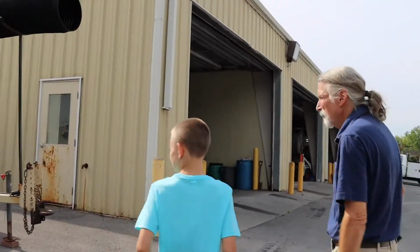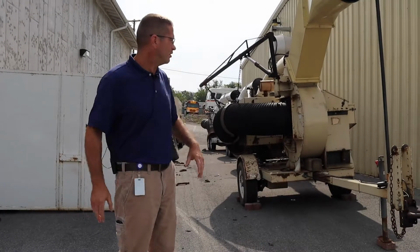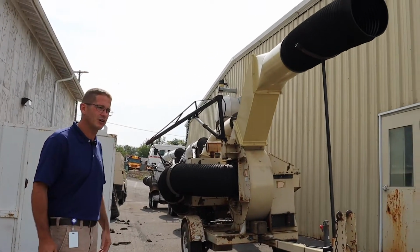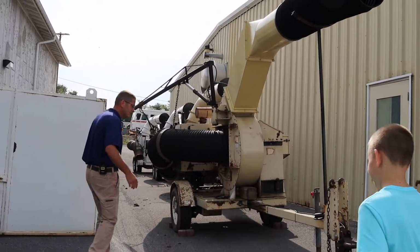Austin, before we move out of the Public Works area real quick, where most of our equipment is, you probably have seen these on our streets as well. We use this in the fall for leaf collection. We have 4 of these. This big vacuum back here, come back here and take a look.